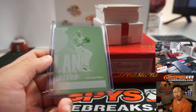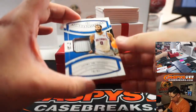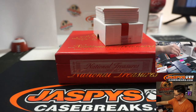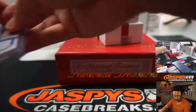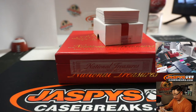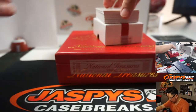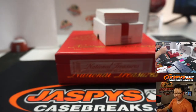Joe, all aboard the Big Hit Express. Whoop, whoop. We've got Andre Drummond, Pistons, 70 out of 99, all NBA materials for Eric and the Pistons. /19/25 Three color patch. Game gear. Atlanta Hawks. That will be for Ryan S. Carlos Boozer. 11/49 Cavs. That'll be for Joe Cameron.